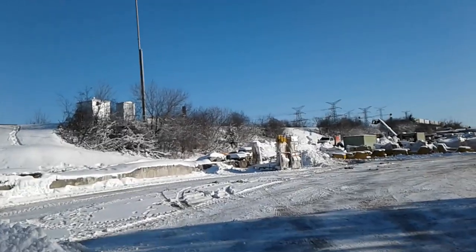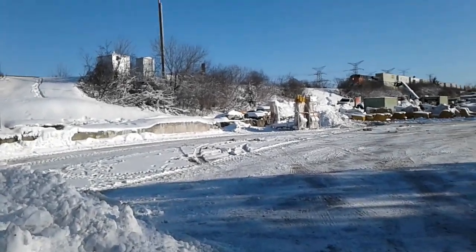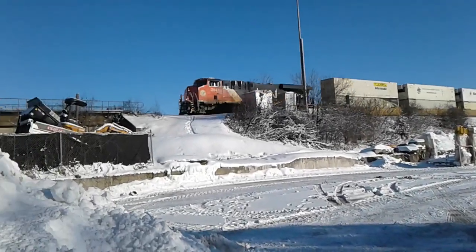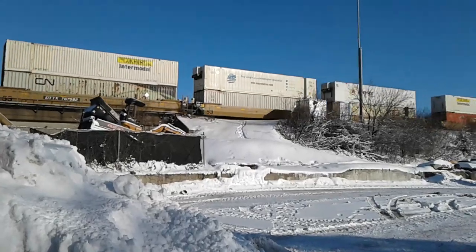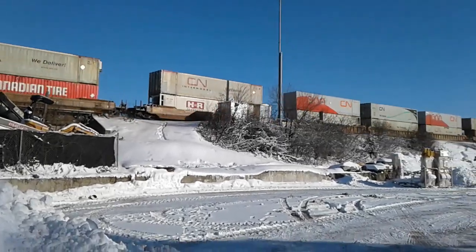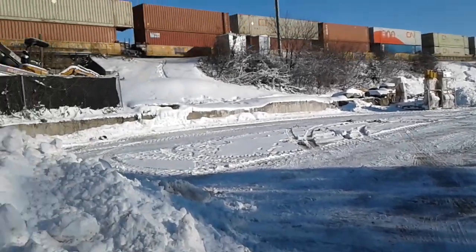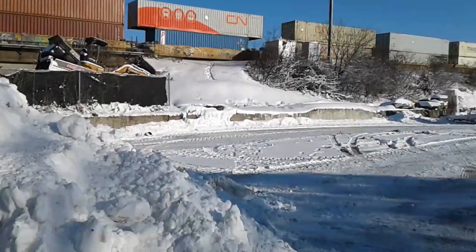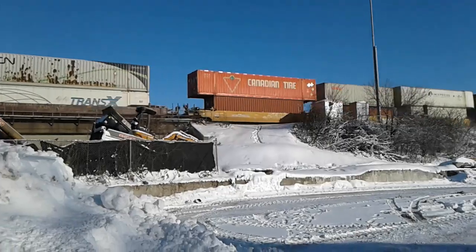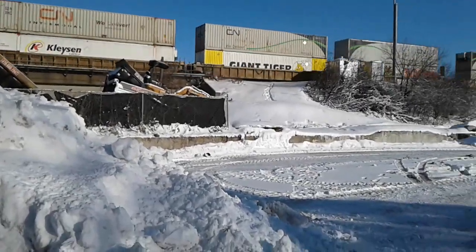Roll it. All right, we got another CN westbound train coming down the line. Let's see how many engines this one has. We got 3841's the lead.